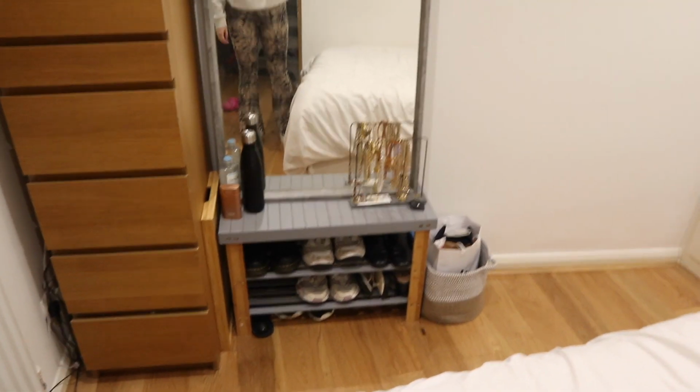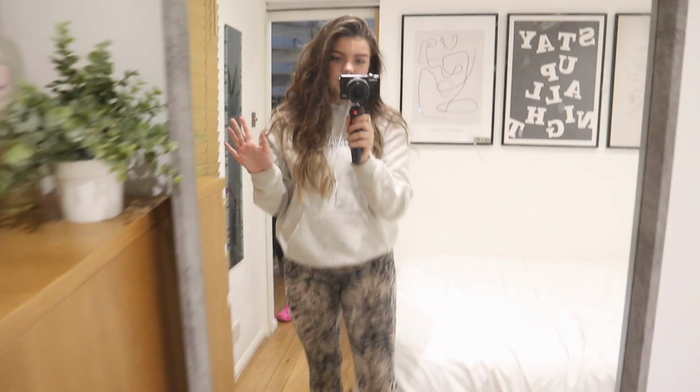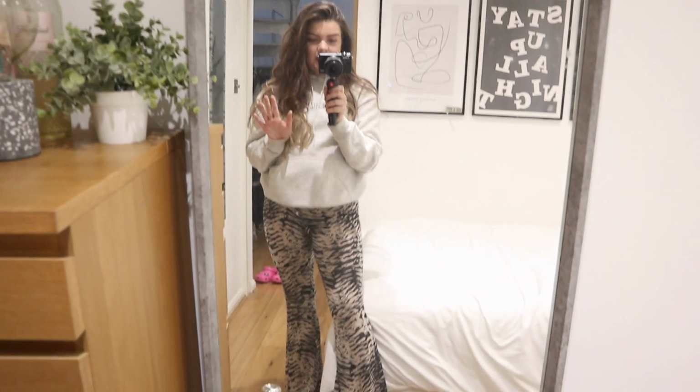Even if you didn't have it on the footstool, it's still a pretty big mirror. What I like about it is it's quite wide, so I can take photos without having either edge in. Definitely needs a dust. Can you see how dusty that is? Disgusting. But yeah, really big fan of that.